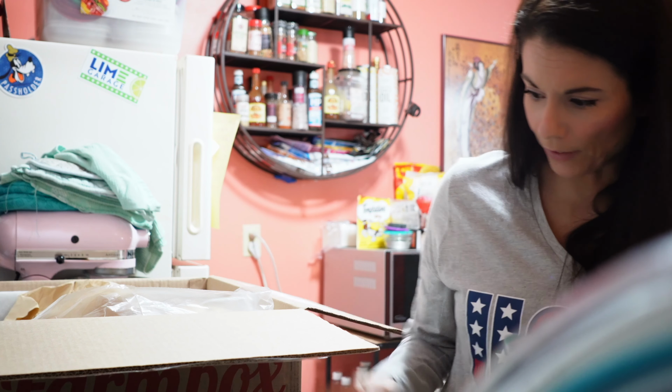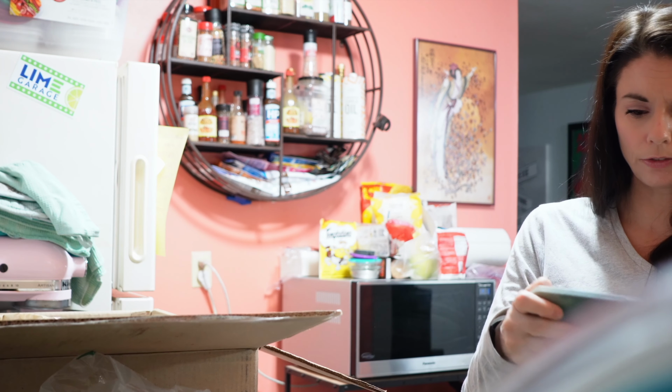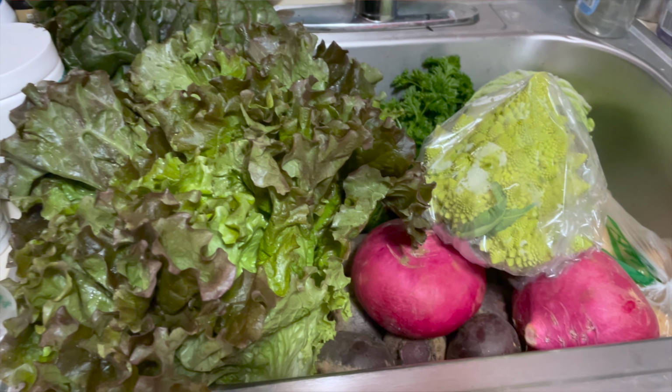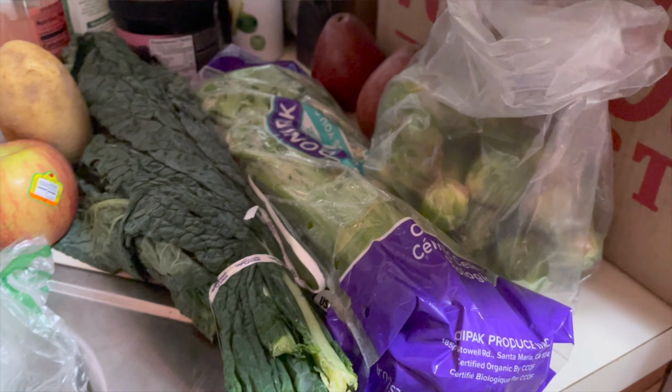The freshness factor, just looking at this right now, the freshness factor on the Lancaster side looks way better than Farmbox Direct. This is freshness factor Lancaster. This is freshness factor from Farmbox. So far.